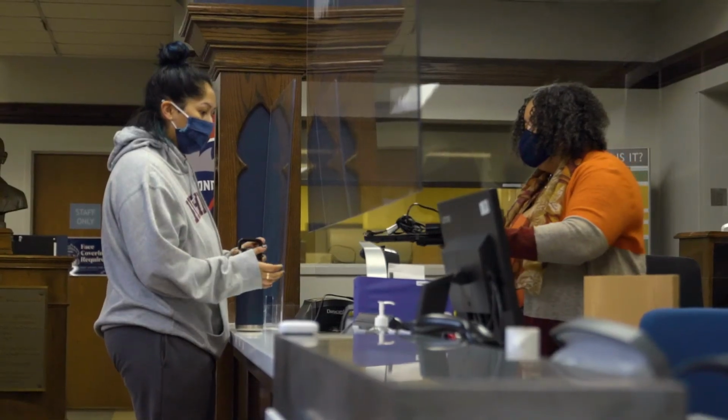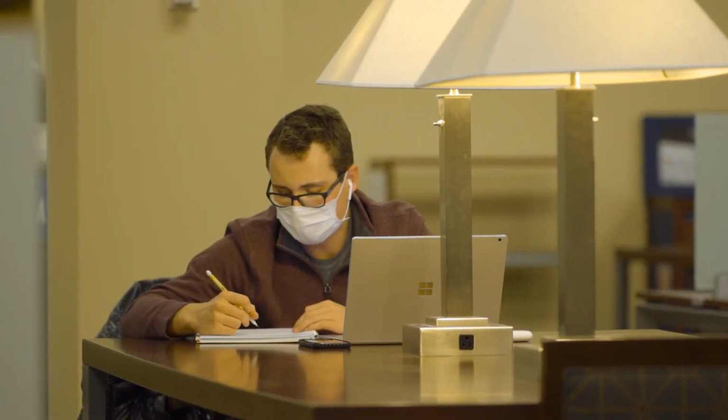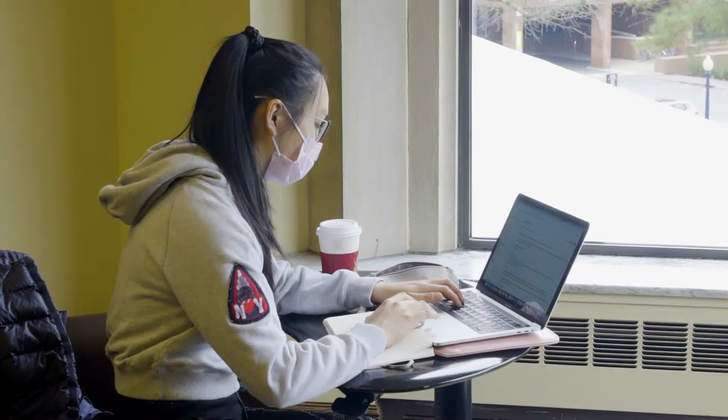The library will always be the library, but we'll just have new ways of being the library. Every time we had a major kind of information revolution, whether it was papyrus to codex, codex to microform, microform to digital, the library has always stayed there. It's just adjusted with the times.